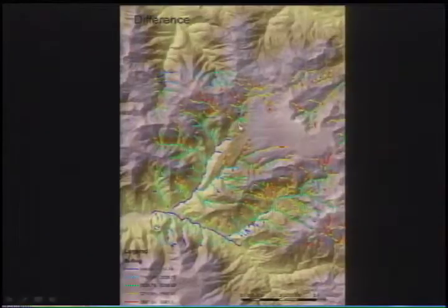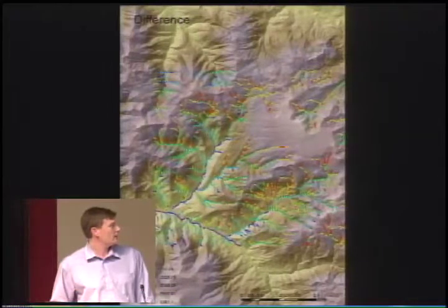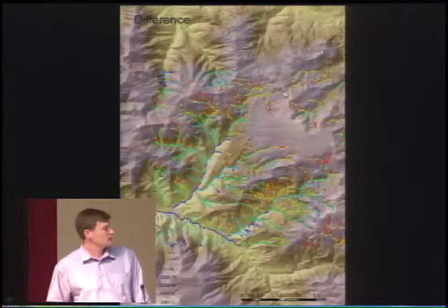And when you look at the difference of the two, these red and yellow ones that stand out might be areas that are a little bit more sensitive to thermal loading and that we should probably take a harder look at, to determine what kind of buffer we might put on there. So there's some of that context that goes into it.